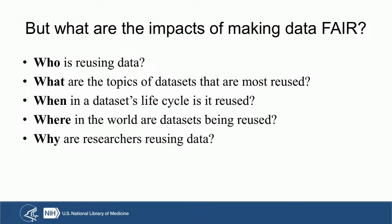So, you know, we have a lot of things going on to make sure that people can get access to data and other research products, but what are the impacts of doing that? Once we have all of this data available, what's actually happening to all of that? And that is where my research focuses.